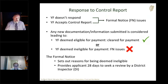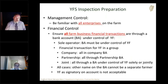So once the formal notice is issued, the young farmer can request a DI review, a district inspector review, within 28 days. In terms of the Young Farmers Scheme inspection preparation, what young farmers can do to prepare for inspection.